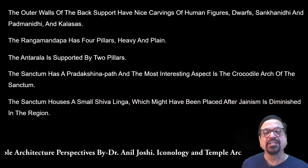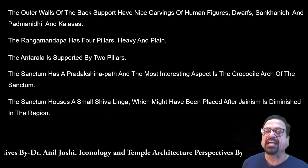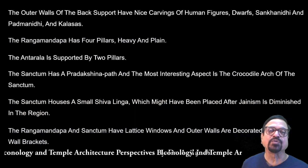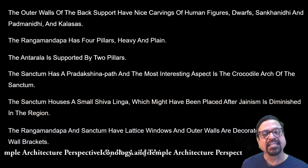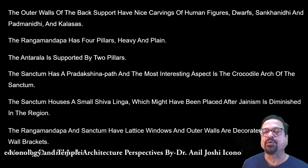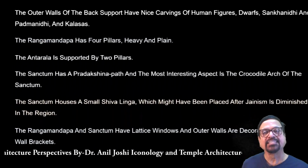The sanctum houses a small Shiva Linga, which might have been placed after Jainism diminished in this region. So it is happening in a lot of temples that earlier Hindu temples were converted to Jain temples, and Jain temples were subsequently converted to Hindu temples. The Ranga Mandapa and the sanctum have lattice windows and the outer walls are decorated with wall brackets.